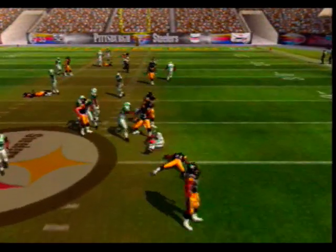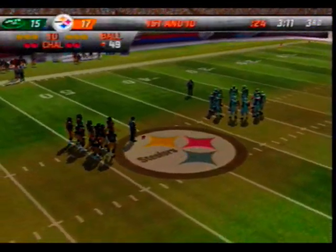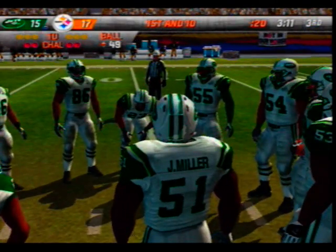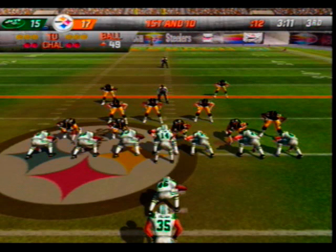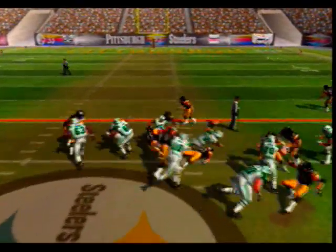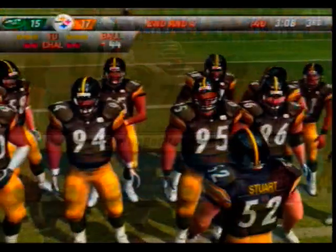From the 41-yard line. Simeon doesn't have a whole lot of room to work with, getting it to the 49. It's first and 10. Start the drive at the 49-yard line. The Steelers with a four-man front. Up to the tailback. Jackson comes up to make the play at the 44. So let's take a look at how this back compares to the opposition.